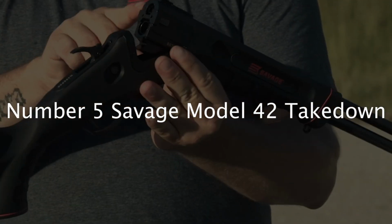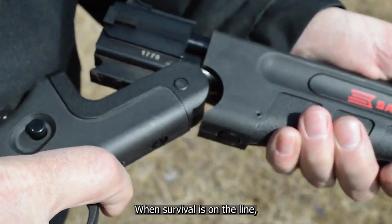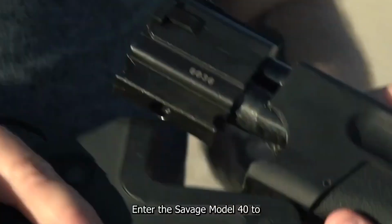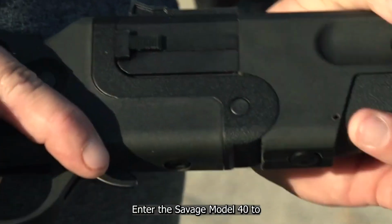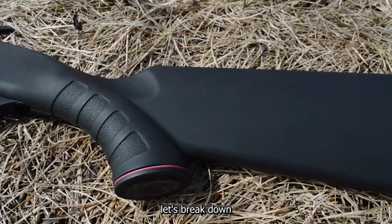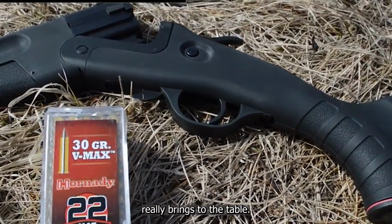Number 5. Savage Model 42. Takedown. When survival is on the line, having options can be a game changer. Enter the Savage Model 42. Takedown, a firearm that's like having two guns in one. But before you get too excited, let's break down what this double-barrel beast really brings to the table.